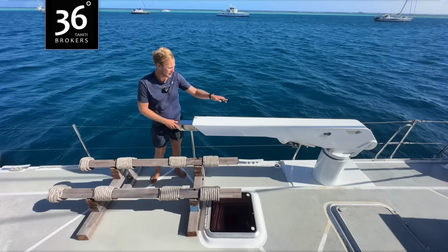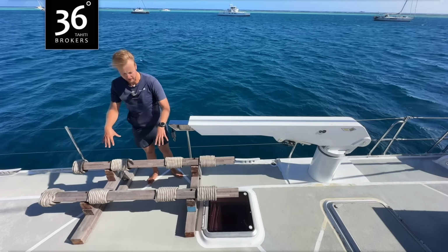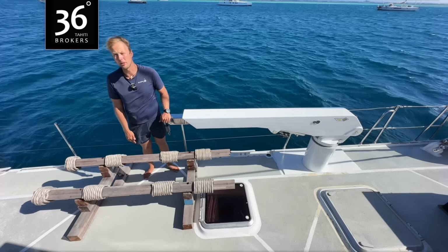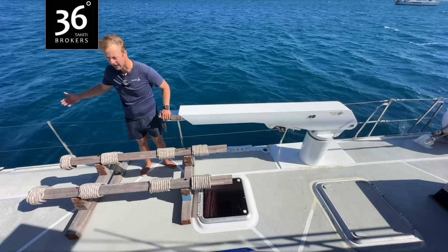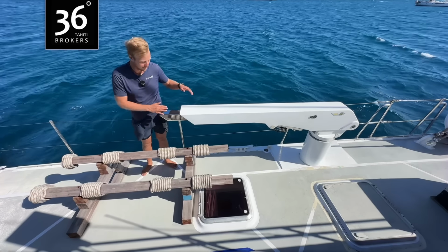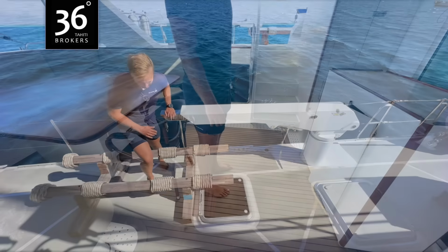You mount it on the back, and then you take it on the side, and then you just lift the tender up, and then you just put it on this mount right here. It's very easy, and you only have to be one person to use it, and that's very nice. If you want to take food on board or whatever big boxes you ordered, you can just lift it on board with this one. We actually used it once for big tuna when we caught them.